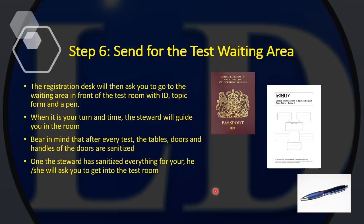Step number 6 means being sent to the test waiting area. The registration desk will ask you to go to the test waiting area. That is another waiting area, right in front of the test room, outside the test room, you could say. The registration desk will ask you to go to the waiting area in front of the test room with your ID, topic form, and pen. You should remember that at this point, you will have only your passport with you, your topic form, and a pen.